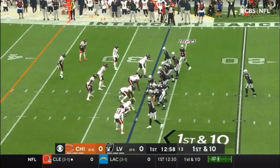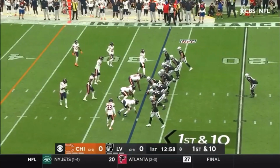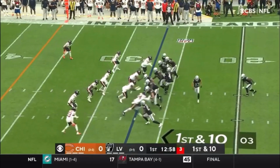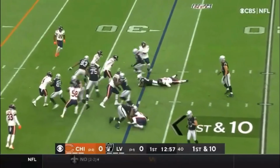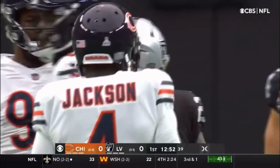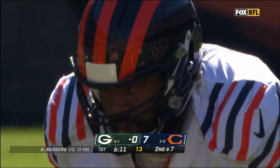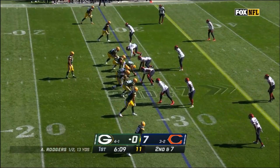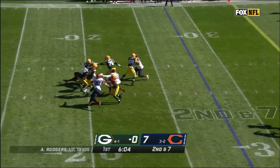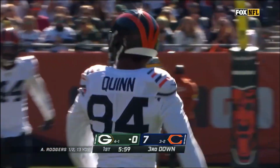Raiders have gone 10 straight games without scoring on their opening drive. Zebra, zebra, zebra. A check to the zebra play, and it doesn't work. Josh Jacobs held for no gain. Hit by Robert Quinn, who has had a resurgent season. On 2nd and 7, Rodgers in trouble and sacked for the 2nd time today. This time it's Robert Quinn.